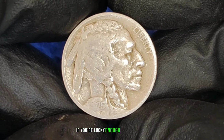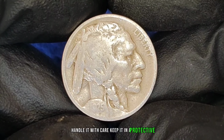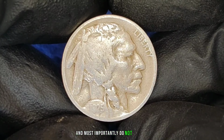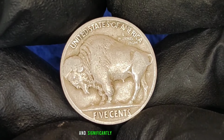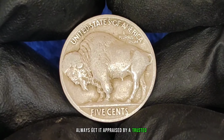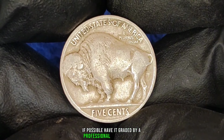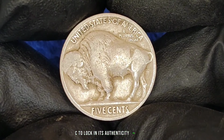If you're lucky enough to own one of these, handle it with care. Keep it in a protective holder, avoid unnecessary handling, and most importantly, do not clean it. Cleaning can destroy the natural patina and significantly reduce its value. Always get it appraised by a trusted numismatic expert. If possible, have it graded by a professional service like PCGS or NGC to lock in its authenticity and value.